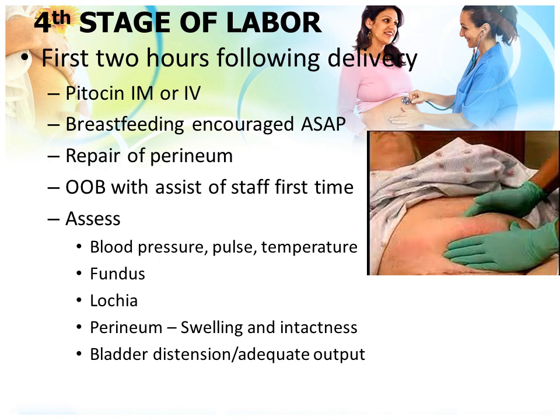We begin to assess her vital signs, and this is very similar to what is done post-operatively. We assess the fundus. We're palpating for firmness and position. If the uterus gets boggy or soft, then mom is more apt to hemorrhage. So if she has heavy lochia, which is the vaginal bleeding following a delivery, it also has tissue within it, then we are going to massage the uterus first thing. The lochia, make sure that you chart the drainage. Moderately heavy with potential clots is pretty normal for the first couple of hours after delivery.